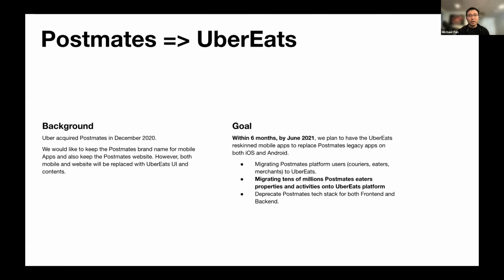To make this happen, we need to migrate all of those Postmates platform users, including couriers, eaters, merchants, to Uber Eats. One of the biggest challenges is that we need to migrate all those Postmates eaters and their properties, which previously were in the Postmates database, like cash and credit card, onto the Uber Eats platform. Today, we're going to focus on that and how Cadence helped us successfully do the project. After all is done, we're going to deprecate the Postmates tech stack for both front end and back end and shut down the data centers.